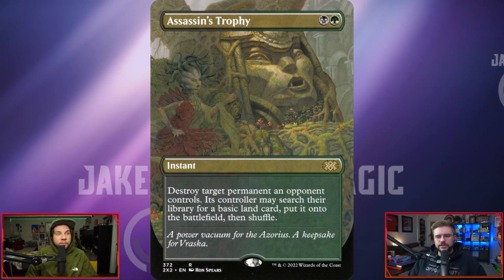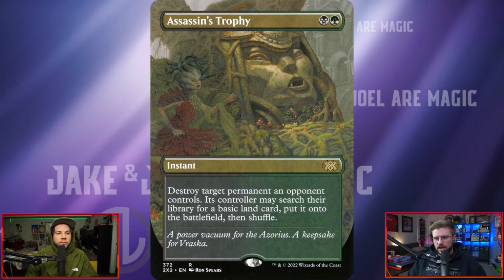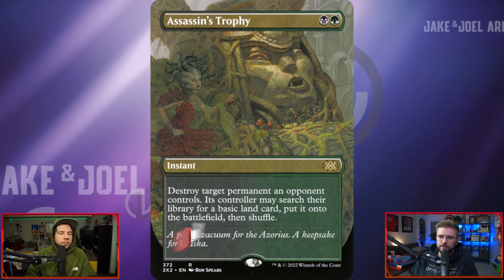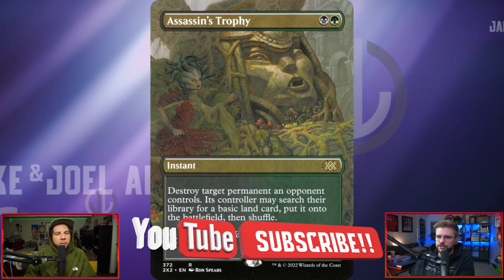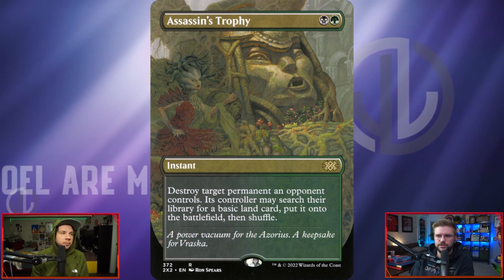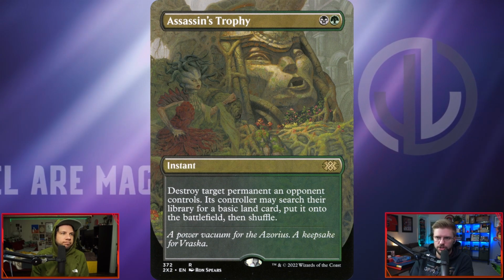Jake, every card on this list is between $4 and $6, and every card on this list is a special treatment of a very playable card. Starting with Assassin's Trophy, we have got Vraska featured in a piece of art from the 2x2 version here a few years back.